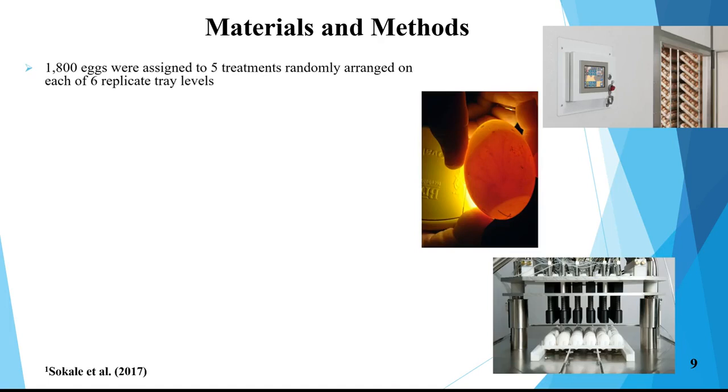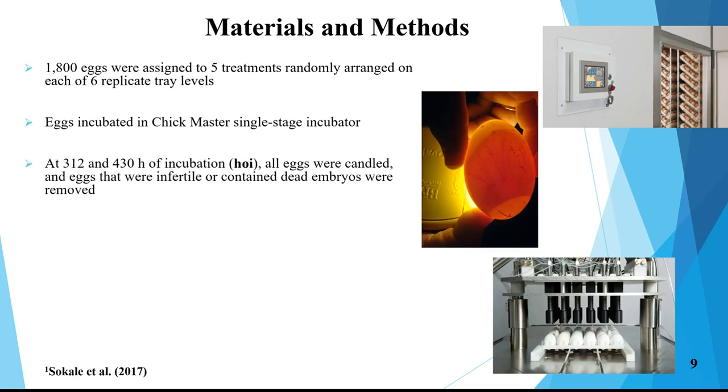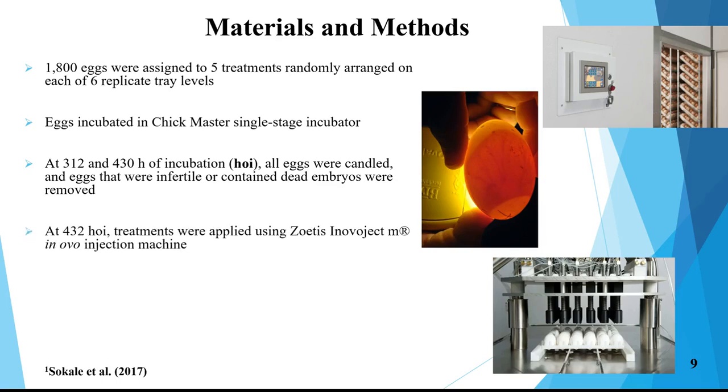1,800 eggs were assigned to 5 treatments randomly arranged on each of the 6 replicate tray levels. The eggs were then incubated in the Chickmaster single-stage incubator. At 312 and 430 hours of incubation, all eggs were candled and eggs that were infertile or contained dead embryos were removed. At 432 hours of incubation, treatments were applied using the Zoetis OvoJect machine.